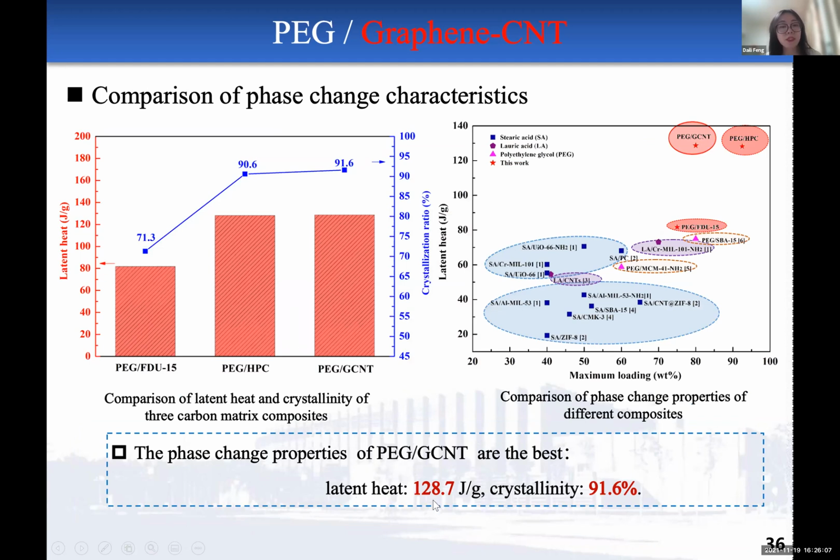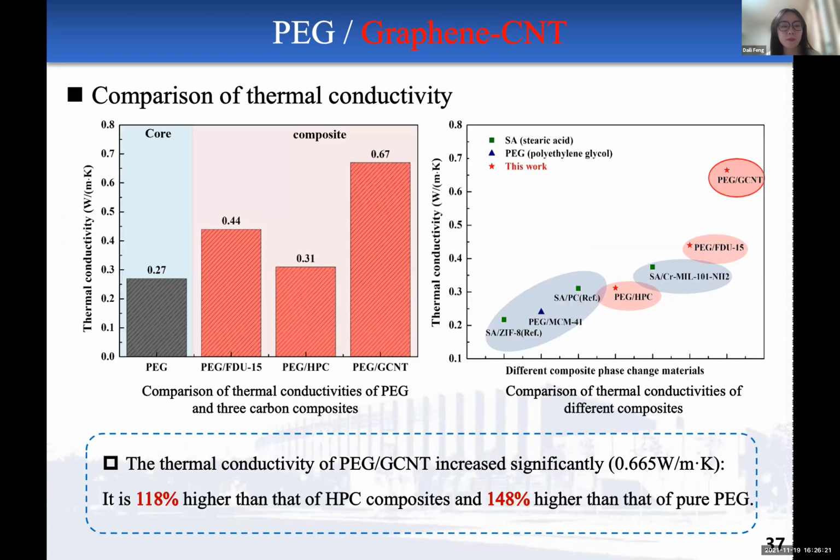And the corresponding latent heat and crystallinity are the highest compared with the above-mentioned two kinds of material systems. And what's more, the thermal conductivity of the PEG GCNT is also increased significantly. Compared with the pure PEG, it increased 1.5 times.